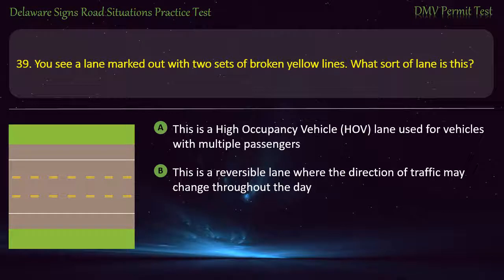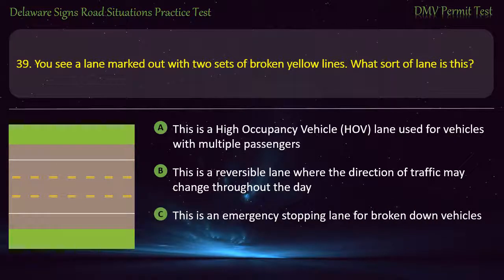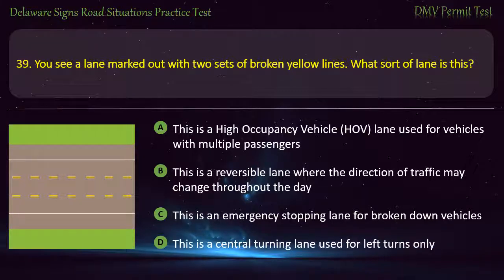This is a reversible lane where the direction of traffic may change throughout the day. This is an emergency stopping lane for broken down vehicles. This is a central turning lane used for left turns only. Answer. This is a reversible lane where the direction of traffic may change throughout the day.